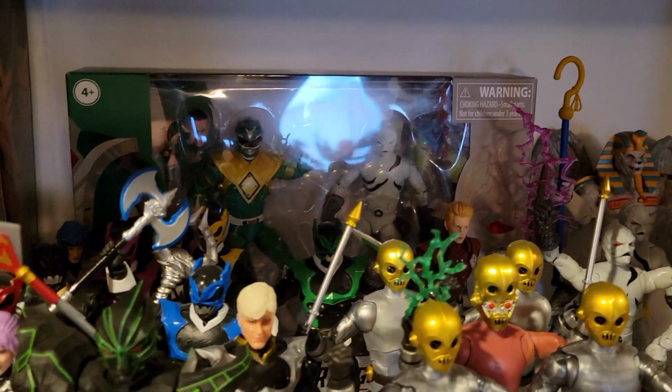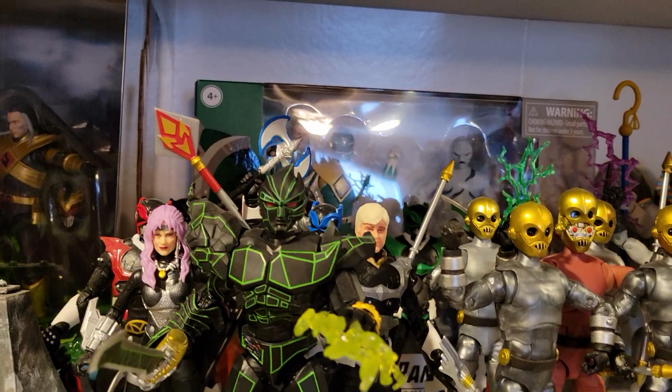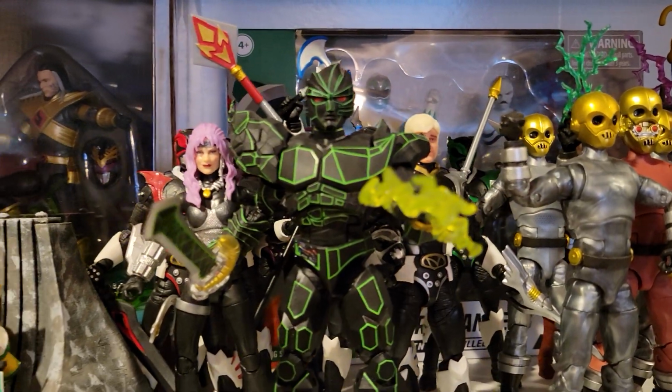You can see the green Psycho Ranger. He's kind of off to the side since he's different from the comics, not from the show. And then I have Zane unmasked as the Silver Psycho Ranger. Kind of put him with Astronema.